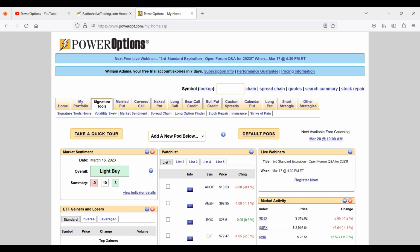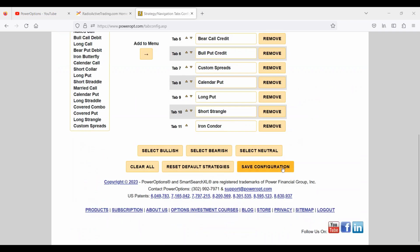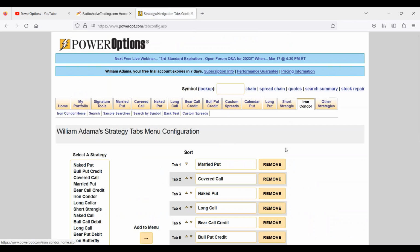Meaning, AMS, when I look at an iron condor position, let's go ahead and add that in. I'm going to look for a good range out of the money, a good percent probability between, perhaps even still use a good probability above the short put strike price and below the short call strike price. Save that configuration, go to Iron Condors.